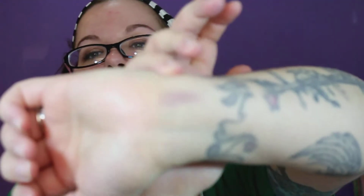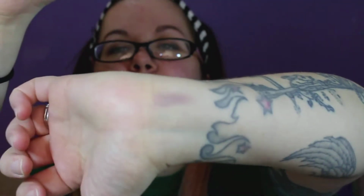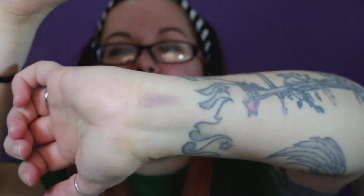Alright, where can I swatch this? Oh yeah, that's really pretty. It's like a shimmery lilac. I didn't want to swatch it on the top of my hand because I have the shimmer from the meteorites on there.